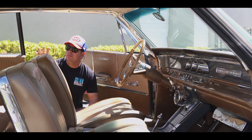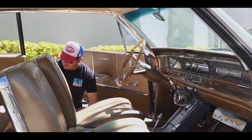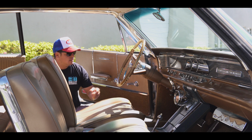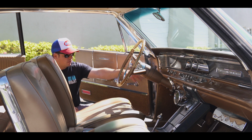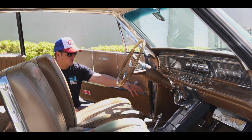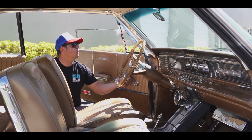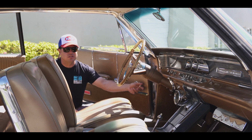Headliner is extremely nice. All the chrome trim around the rear glass is nice. Looking at the Fisher panels, they look original. Carpet looks original. You have your VIN plate right here, and this is how I can tell it was painted. You can see a little bit of primer on the inside of the actual inner door section. No rust at all. Windows go up and down with ease. All the chrome for the glass is nice. This is just a beautiful piece.